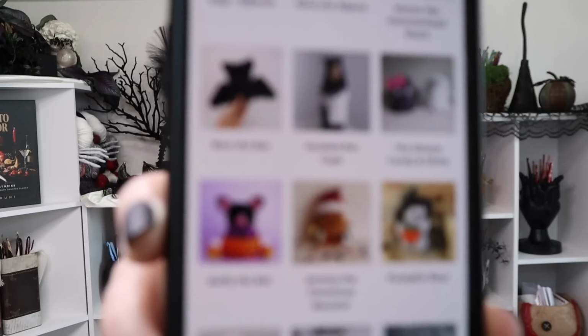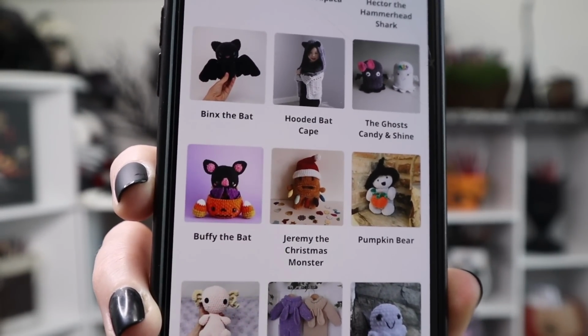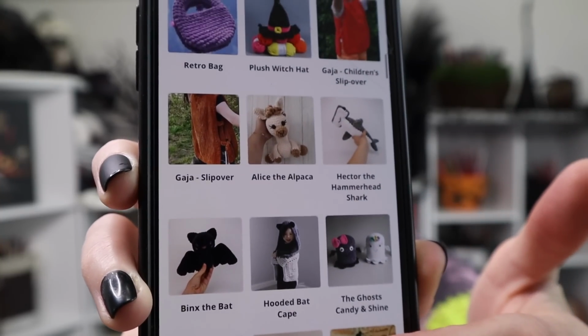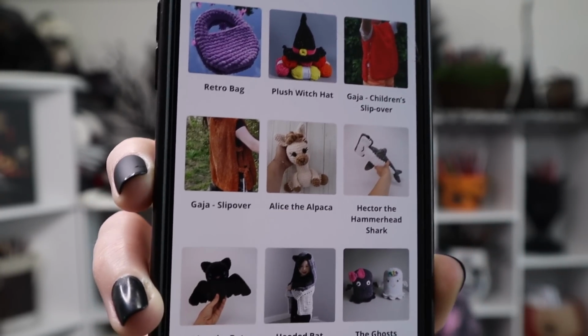They have 182 pattern suggestions for this. No reviews. Like I said, this is just brand new. People haven't even got their hands on it yet. There is even a couple of Halloween patterns. So we have Buffy the Bat, Pumpkin Bear, the Ghost Candy and Shine, lots of them, and their amigurumi patterns are really, really fun and super beginner friendly. It'll tell you on there how beginner friendly it is, but just from looking at a lot of these, you can see it's a nice small bite-sized type of project.